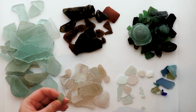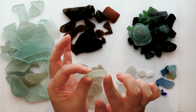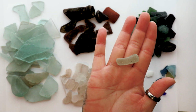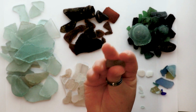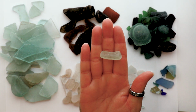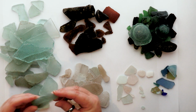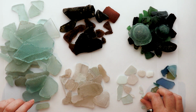And then lastly, this bit is quite curved. It's almost like a glass handle off of something, but very smooth. Don't know what it is again, but yeah, we were happy with our haul of sea glass. But if anyone can help us out with any of the items that I've mentioned that we just don't know what they are, we would be really grateful. Thank you.